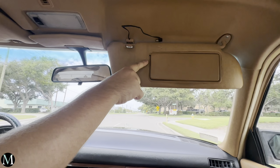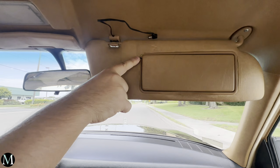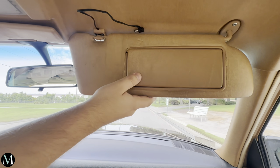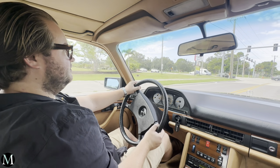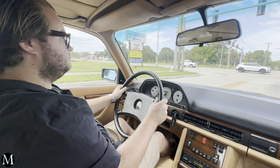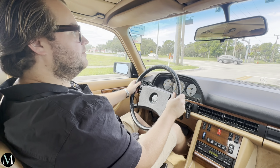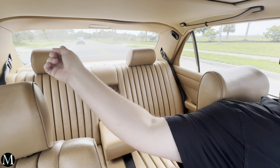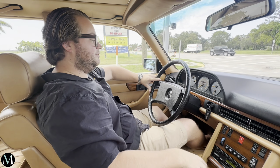There is a noted crack right there on the sun visor, the mirror lid. We're gonna do a brake test here real quick. You ready? 1, 2, 3. Brakes work extremely well. Extremely well. It's very nice back there. Those courtesy lights work. They're in the gallery page below.